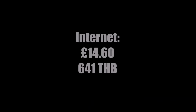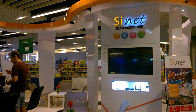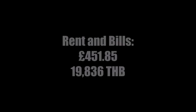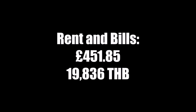Yep. And finally, for our bills, our internet costs 641 Thai baht per month, which is roughly £14.60. And that gives us 25 megabyte download speeds and 8 megabyte upload speeds, which is more than adequate for our needs. So our total monthly cost for rent and bills comes to 19,836 Thai baht, which is £451.85.